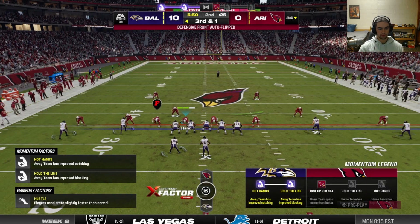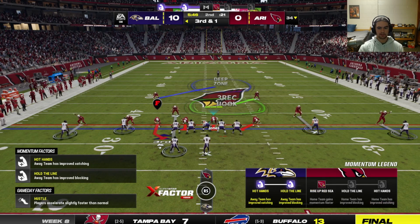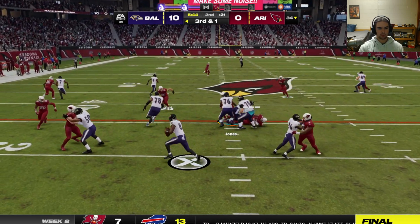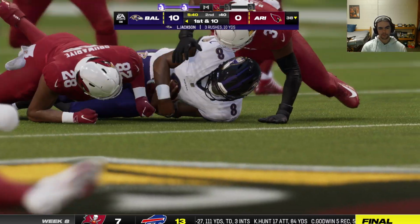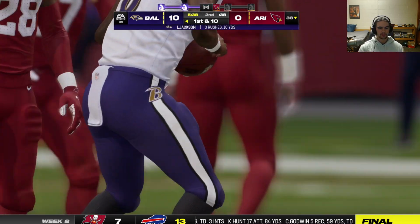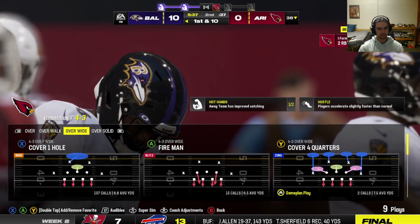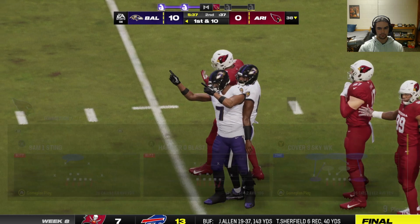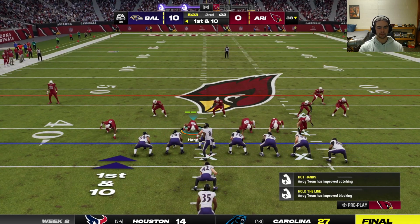Let's get some press man here. I do not like man on Mark Andrews. And Lamar's just going to take it himself. Picks up the 1st. Only 10 yards on the ground for Lamar, but got a 1st on that play. I'm going to blitz here, hopefully to stop the run.